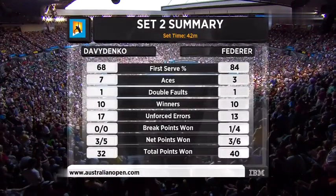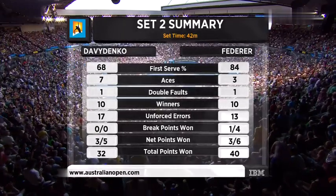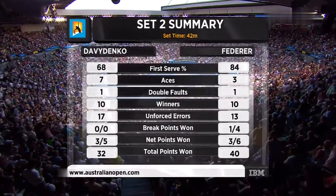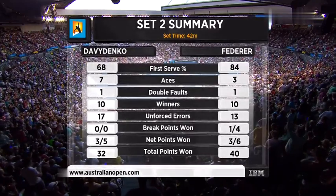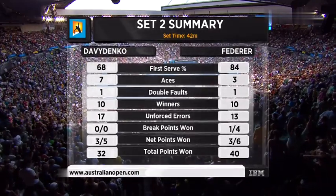The back of the court. This is the second set summary here. Both players serving well. Look at that. Federer 84% first serves in. When that happens, you're in trouble. 10 winners to 13 unforced errors. Davydenko has been going for a few, 17 unforced errors. But a pretty good set from both players. Break points. Federer only 1 out of 4 attempts.